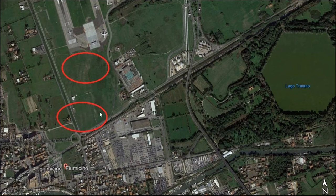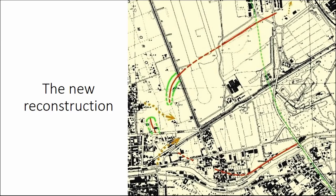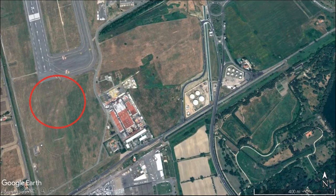Can you go back to the map with the drainage channel? Yeah, this. This is the airport. This is the segment that they described in 1960. And this is the segment of the northern pier. So Giuliani thinks like this.